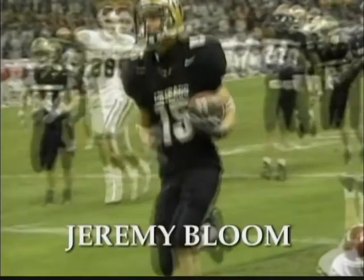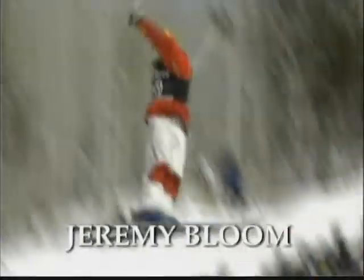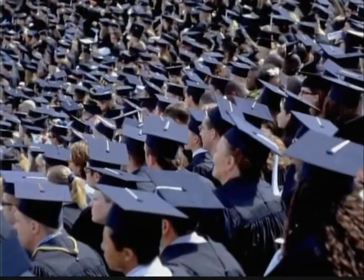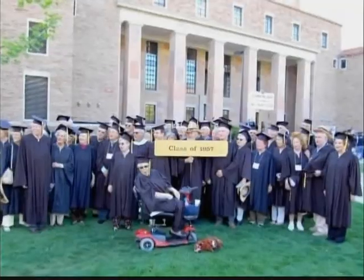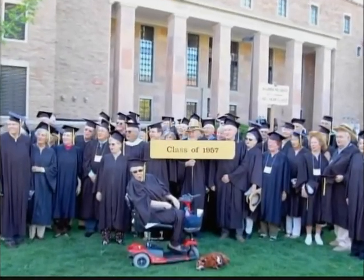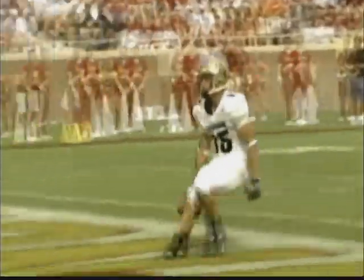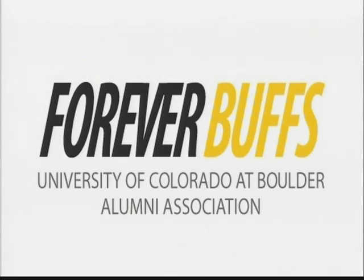Hey, I'm Jeremy Bloom, former CU student, football player, Olympian, and world champion. But most importantly, I'm a forever Buff, which means I'm part of 240,000 students and alums created by the CU Boulder Alumni Association. The University of Colorado will always be something I'm very proud to be a part of. The years that I spent going to school and playing football provided me with some of the best memories of my life. So come join me in creating lifelong CU relationships and explore the Forever Buff program.